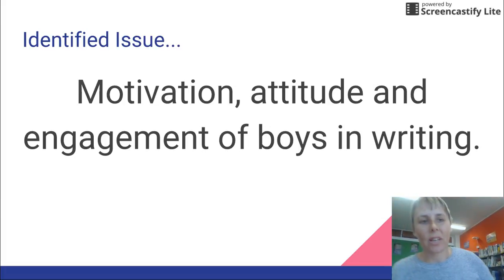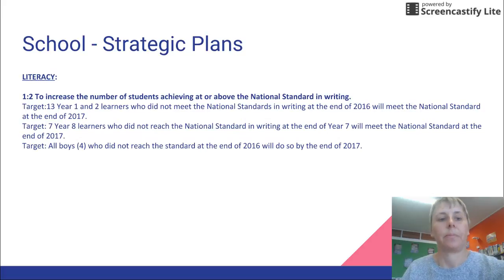Our identified issue is motivation, attitude and engagement of boys in writing. We identified this issue through our 2016 end of year school data, and our current eSTTLE data also reflected this. This issue has been identified as a school-wide problem and has been incorporated into our strategic plan for 2017.